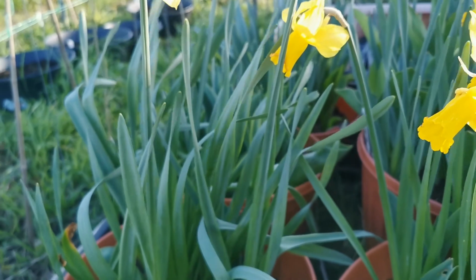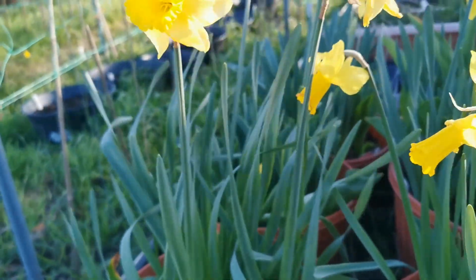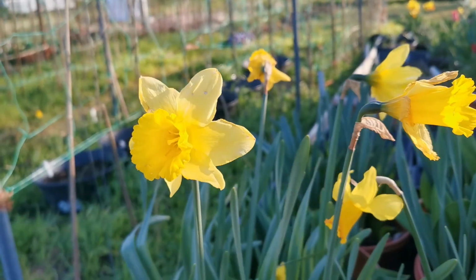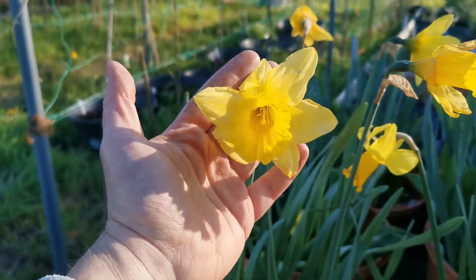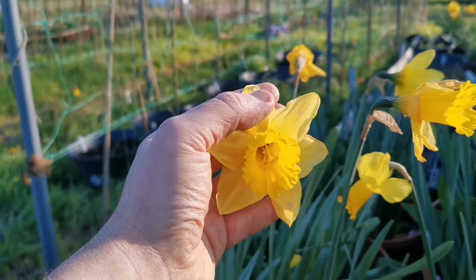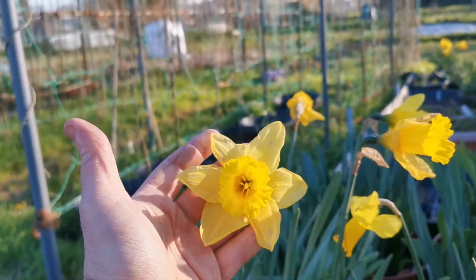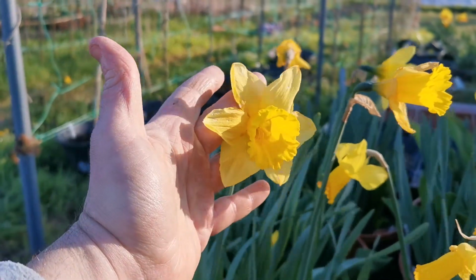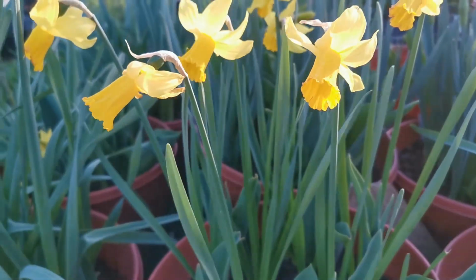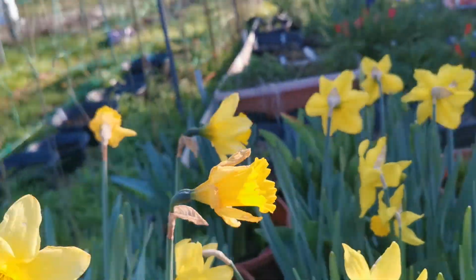This is the Narcissus January. Again, I planted this Narcissus very late in the pots. Even if it's supposed to flower earlier than the February Gold, it is actually a much bigger flower, so I would say that I prefer it to the February Gold. Unfortunately, neither of these varieties is fragrant.